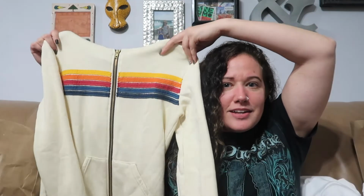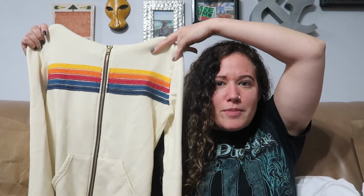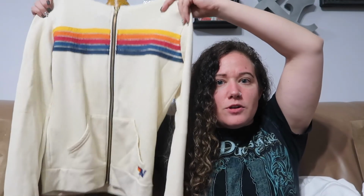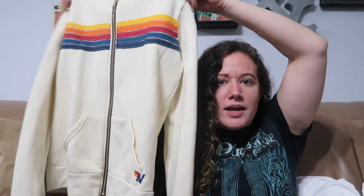This one is another kind of retro rainbow stripe, similar to the same colors on the last one, but this one is full zip with the kangaroo pocket. Down here is the embroidered logo again. Like I said, they're on each piece. And the third one is my favorite one. This is the one that I found last.